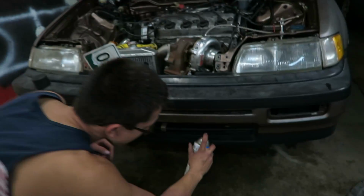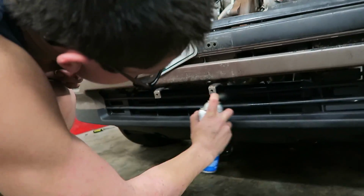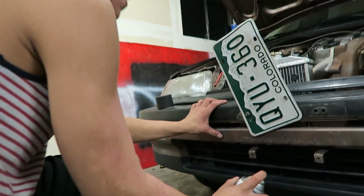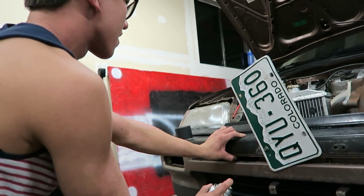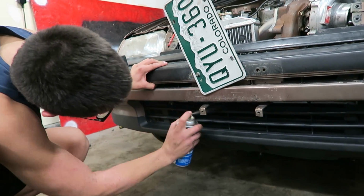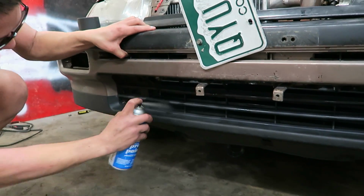Process of spraying my intercooler black so no one can see it. Because I think it was that last meet we took this to, some dude spotted it and was asking if it was turboed. But other than the intercooler showing, there's really no way to tell. Giving no fucks, just spraying it right through the bumper. Yeah, we ain't got time to pull that off.